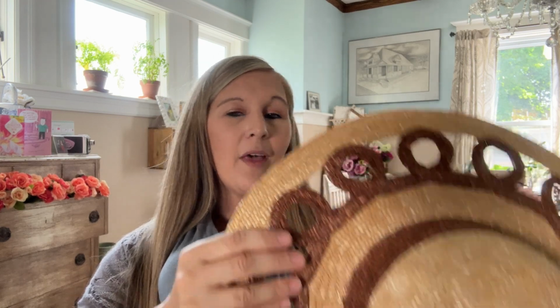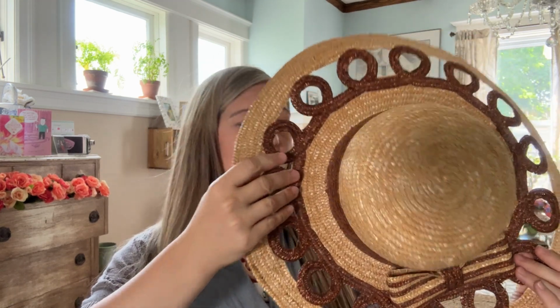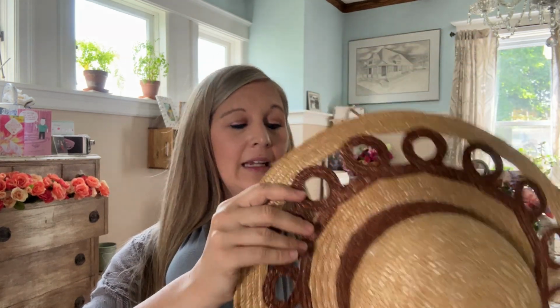We have a stairwell that goes down towards our garden, and I have it set up with a bench where we hang our coats, and some garden tools and some really beautiful decor on that wall. So I thought this would be really sweet adding to that area and give it a really nice summer vibe.